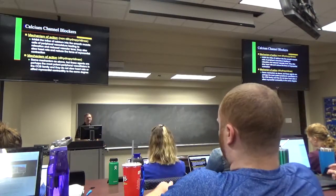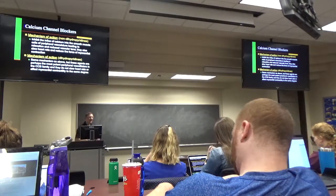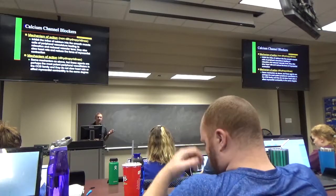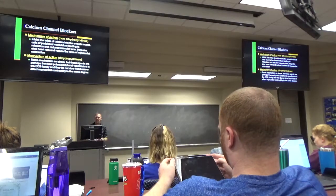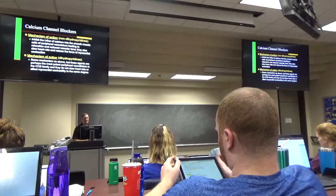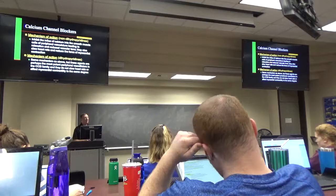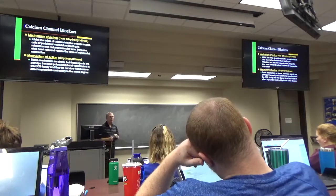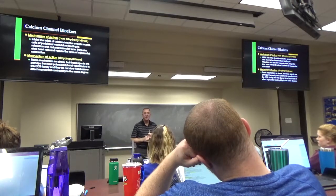Mechanism of action for the non-dihydropyridines, that's your verapamil and your diltiazem. They're calcium channel blockers, so obviously they're blocking calcium channels, which are in the cardiac tissue, and they're also in the vascular, the arteriolar smooth muscle tissue. They inhibit the influx of calcium into the smooth muscle cells of peripheral vasculature, leading to relaxation and reduced vascular tone.